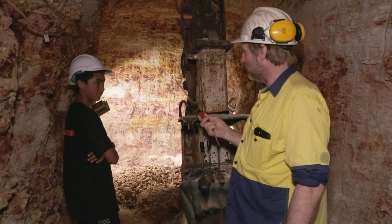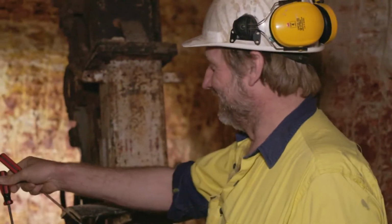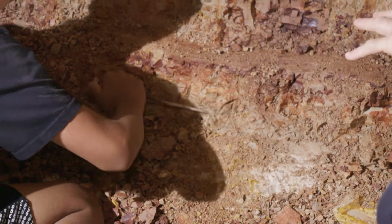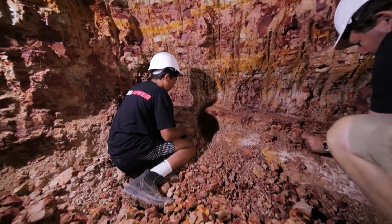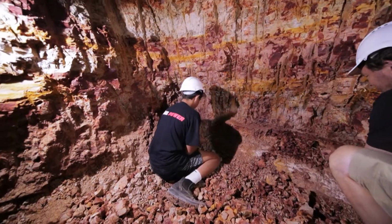Are you ready to look for a pineapple? Yep. Are you ready to look for a pineapple? All right. So if you hear a little clinking of glass, you have to stop straight away. Yeah. Okay. I probably should point out that all breakages will have to be paid for. JP is on a mission. He's intent on finding an opal, and we're finding it pretty hard to get him out of his spot.